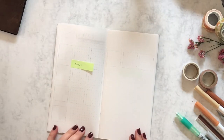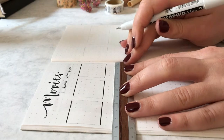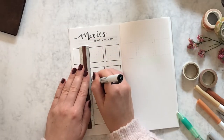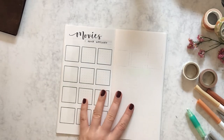Moving on to the next spread, this is going to be my movies tracker. Right now it's super simple, and the idea is that I will fill each box with the name of the movie and the date that I watched it. Maybe I'll even draw something, who knows? I added some drop shadows later because it looked really naked and plain.